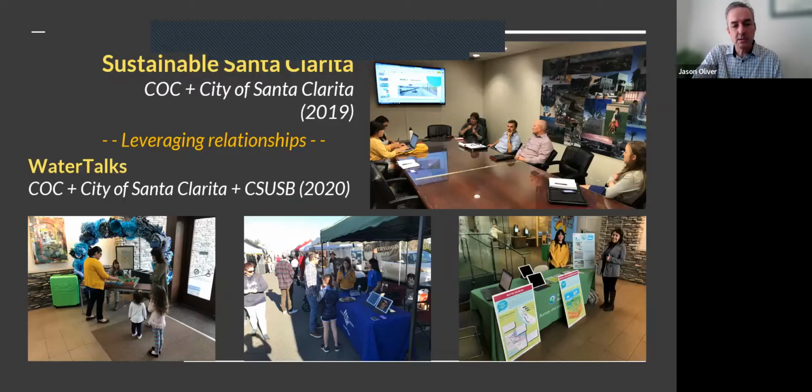So the Water Talks one was primarily public outreach, and it was about the students educating the public. We did a series of public events, typically farmers markets. In the bottom right, they went to the Newhall Library and met with families and kids on Saturdays to teach them about where water comes from. And so that was a lot of fun.